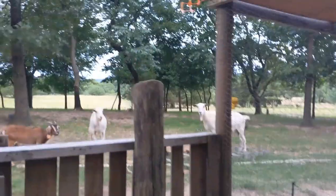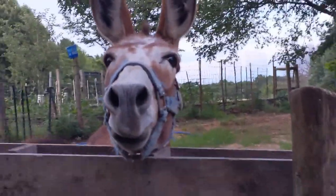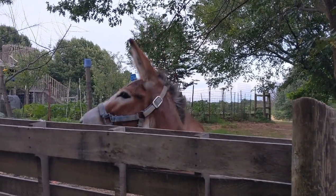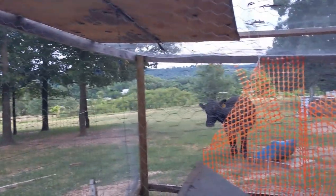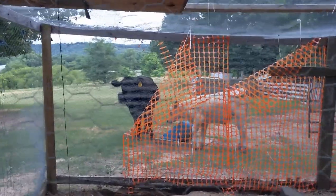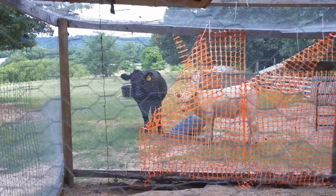Do you ever feel like you're being watched? She's winding up. Are you winding up, Rosie? Oh, Rosie, she beat you to it. You took too long winding up. Y'all, look how big that little steer's gotten. He's almost as big as his mama. He's a big boy. He's almost as big as Blanche.